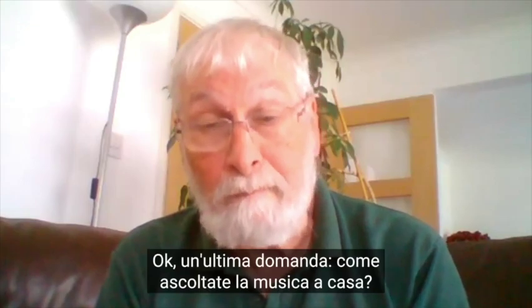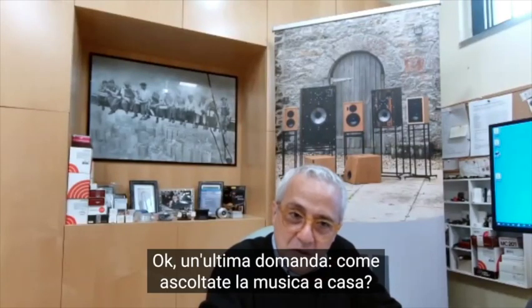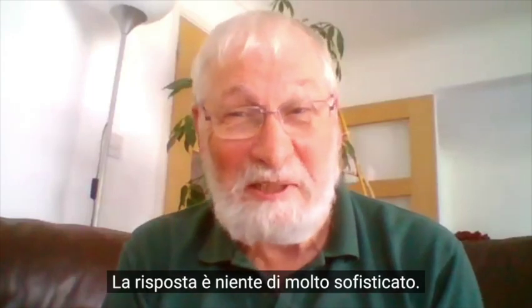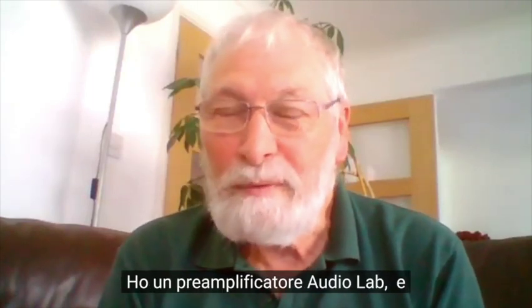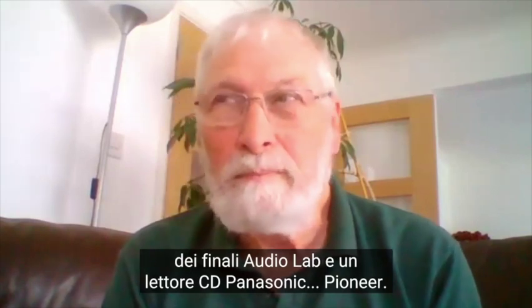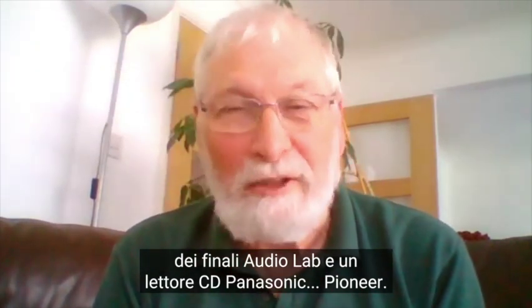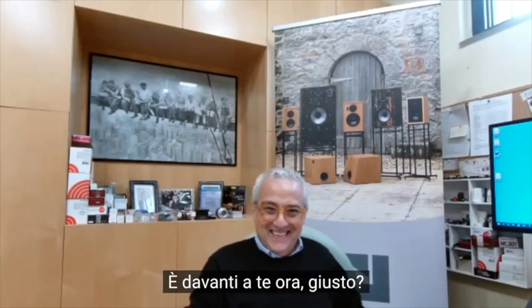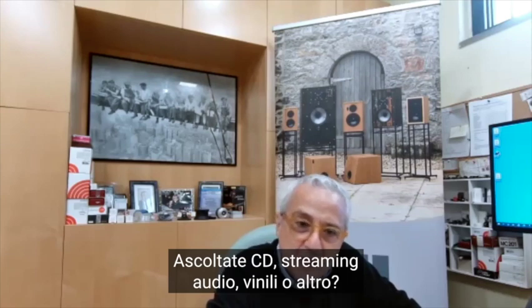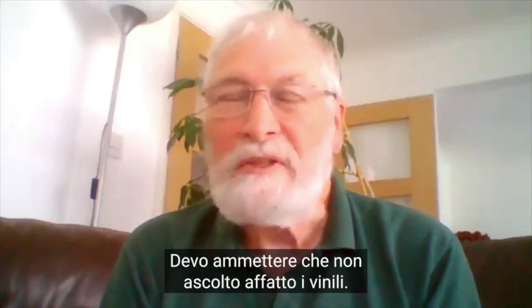One last question: how do you listen to your music at home, and with which type of system? Nothing very sophisticated. I've got an Audiolab preamplifier and Audiolab monoblocks and a Pioneer CD player. We use very simple cables. Mainly CD. I don't listen to vinyl at all, I must admit.